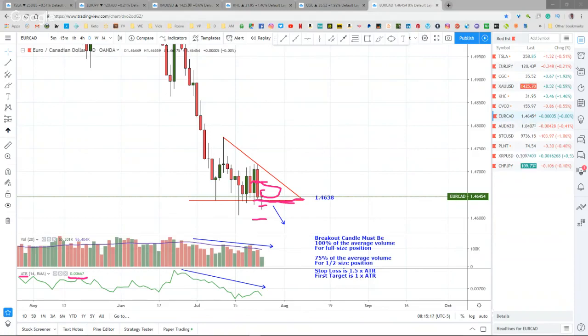Of course, when the price hits our first target, close half the position for profit, set the stop loss to break even on the remainder. And then I just follow the stops as it moves. As it makes lower lows, I will keep moving the stop down until the market pops up and takes the trade out. And that's how we do that.